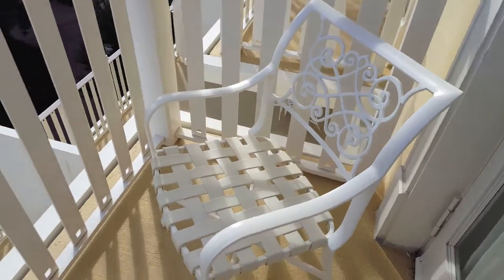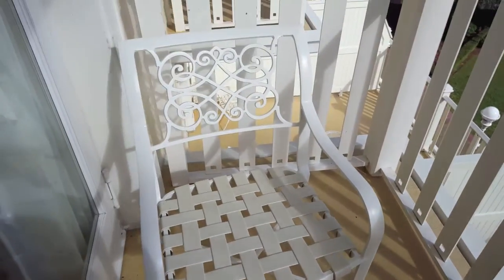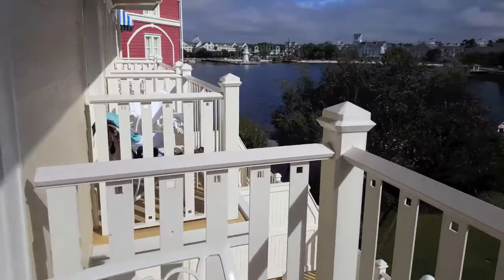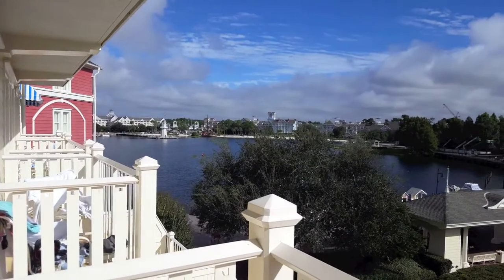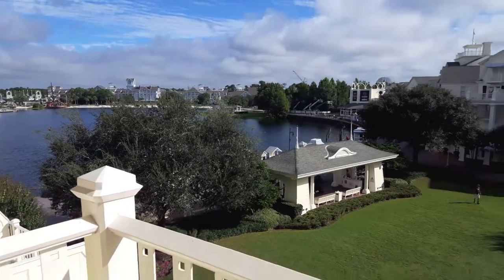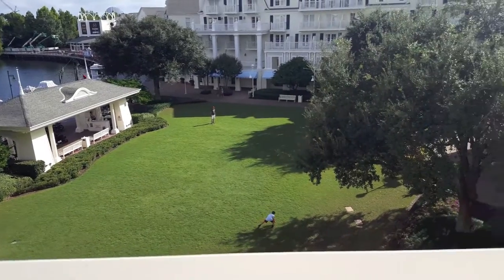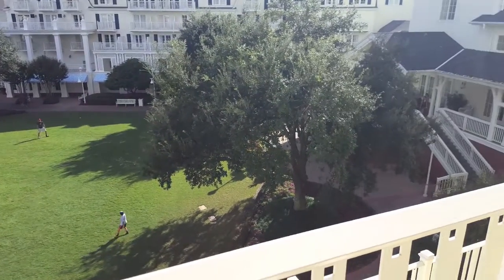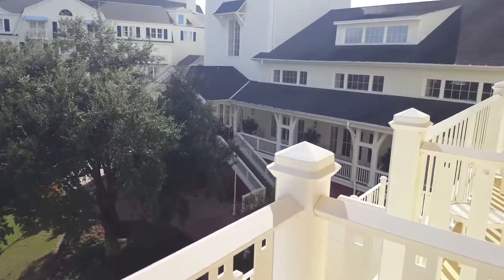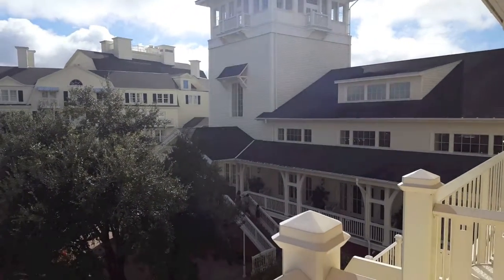So we're just headed out onto the balcony here, so you can see a couple of chairs and a table there for sitting outside. And this particular room was a boardwalk view, and one thing to just bear in mind, when you book a boardwalk view, it doesn't necessarily mean that you're going to be right there on the boardwalk. I know some of the main hotel rooms do directly look out onto the boardwalk, but the boardwalk villas, generally anywhere that you can see the boardwalk will be considered a boardwalk view.